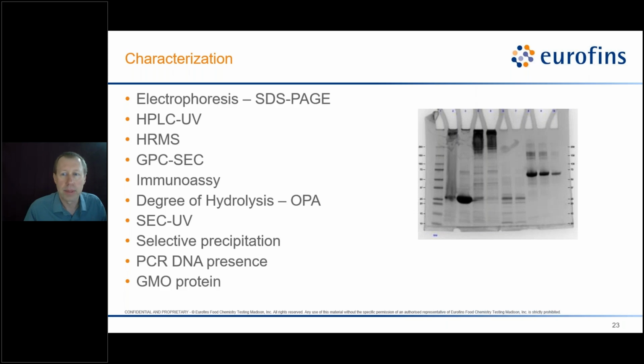Now, selective precipitation is the basis of some standard methods, especially in the separation of casein and whey. We know that casein and whey will behave differently at pH 4.6. So by precipitation, we can separate them and measure by standard crude protein measurements.